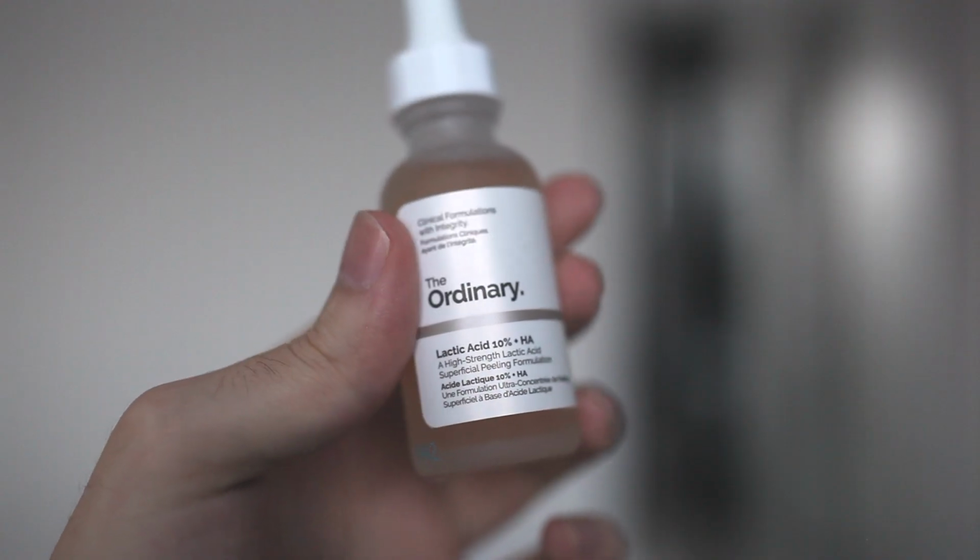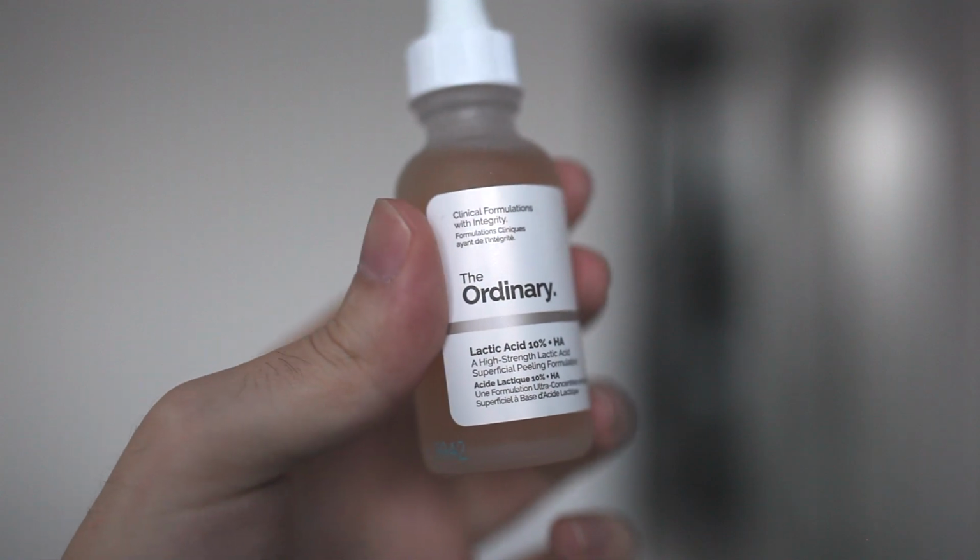So I'd skip that. Instead, I would actually recommend the lactic acid 10% in hyaluronic acid. The most obvious reason is because it's 10% and not 30% of an acid that you're putting on your face. On top of that, it's more appropriate for daily use, or if you have sensitive skin. Actually, if you have sensitive skin, they have a lactic acid 5%.